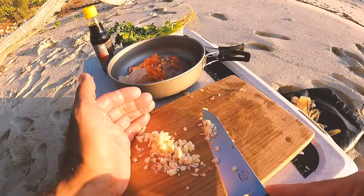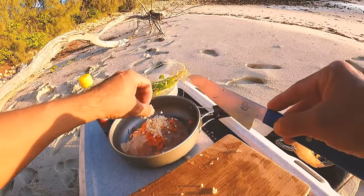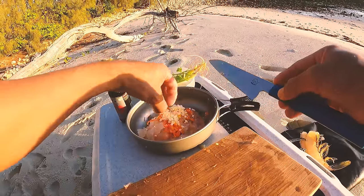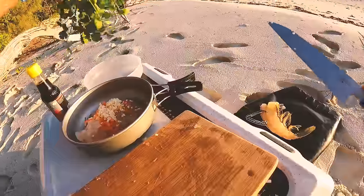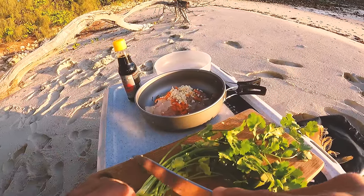I saw one or two good fish. Definitely saw some parrotfish. Okay, in with the garlic. But I didn't really want to get the parrotfish. Saw one or two tuskies that might have been all right to get. And I saw maybe three small coral trout that may have just been legal, maybe.